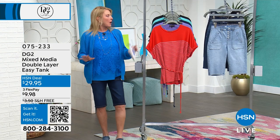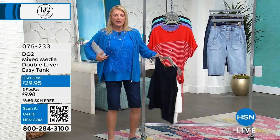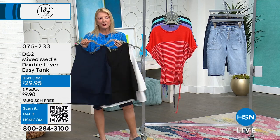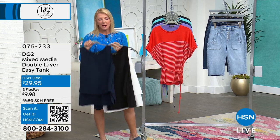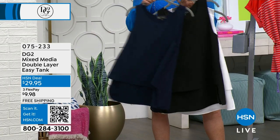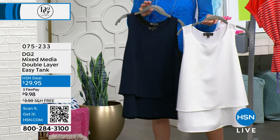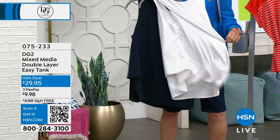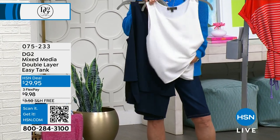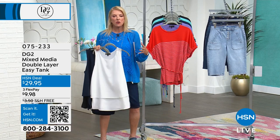Okay, so coming up, oh wait, you wanna talk about this real quick? Do you wanna mention this? Remember we had our weekly deal drop, which we're gonna show you again next hour. But this is what started it all. This is the original Easy Tank. I have three colors. They're $29 and some change. I own 9 of these. If you scroll back on my Instagram or my Facebook, you guys will see me in them constantly. I love them, right? So much. Stretch in the back, double in the front. You can tuck this in to make it a little crop top if you want, but the magic on the Easy Tank is it covers all your business, and it's so versatile.